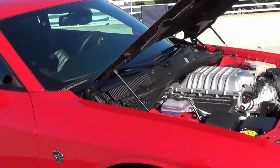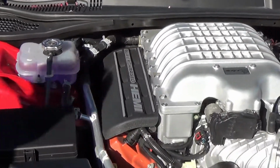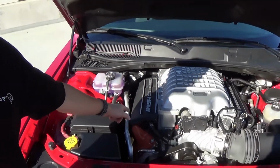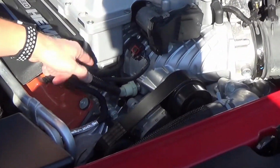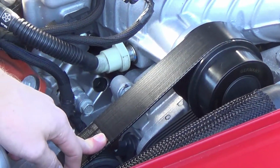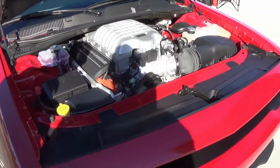Claimed horsepower, I should say, because there's a gauge on the inside that shows that it goes up to about 750. At least the gauge does. So this is a 2.4 liter supercharger sitting on a 6.2 liter Hemi V8. This belt right here is the belt that drives the supercharger from the crank. It takes just 80 horsepower just to turn the supercharger. Oh, man. Clearly you get that back out of the blower.